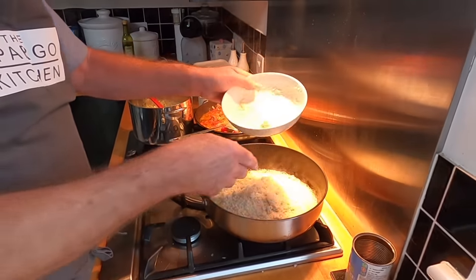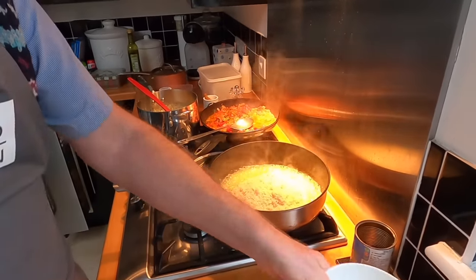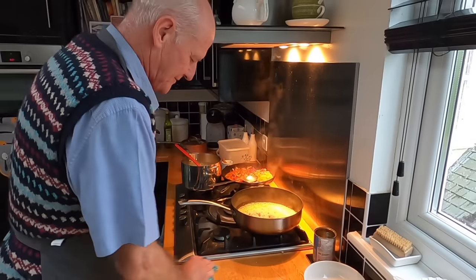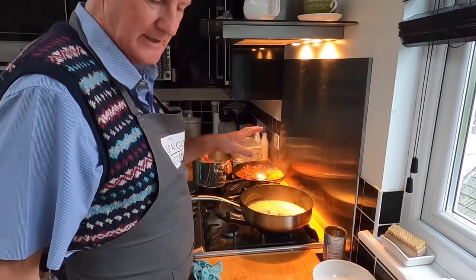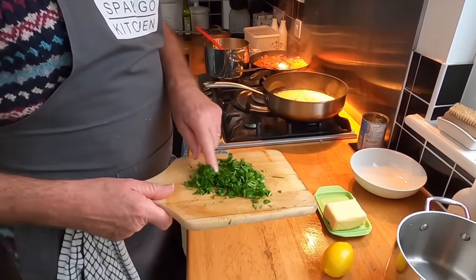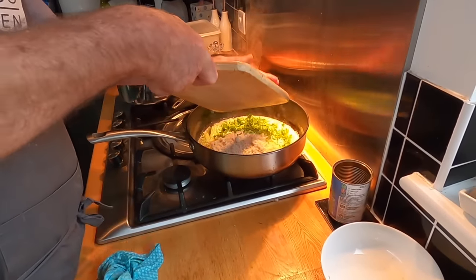In with the breadcrumbs. What herbs did you mix in there? Was it a bit of thyme? Oh, I had put a bit of thyme in there and some Italian herbs. And there's some of the last of the parsley stalks and leaves.